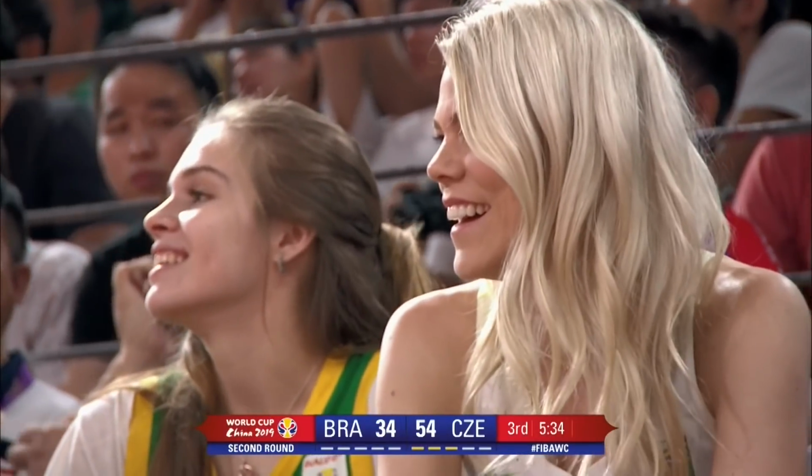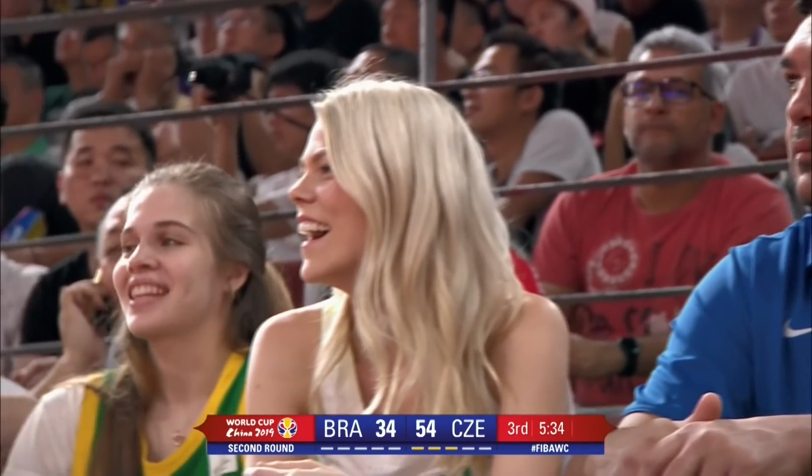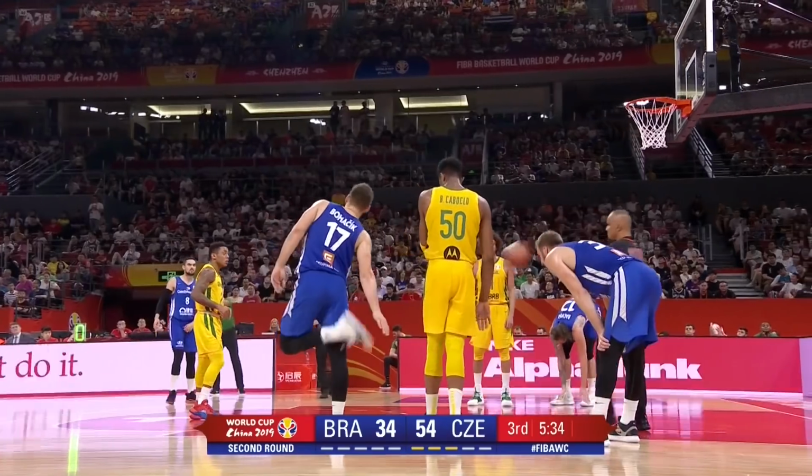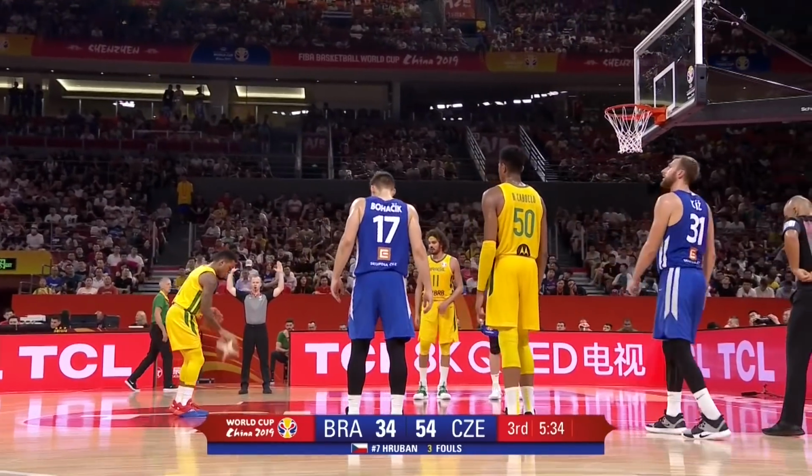Without trying to be disrespectful, the first half performance from Brazil looked like a performance of 35, 36-year-olds. And Yago, the 20-year-old, just injecting a spark for Brazil. No, you're spot on. They do look slow. They don't look as passionate.